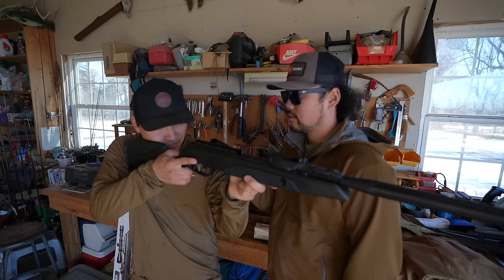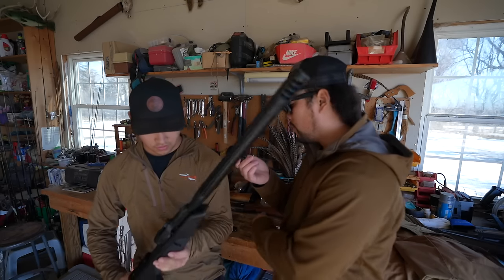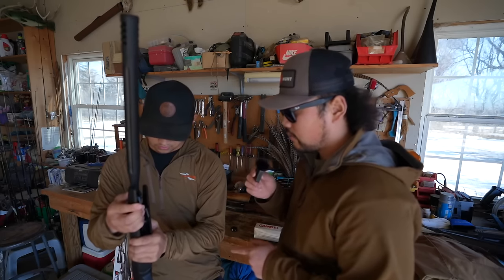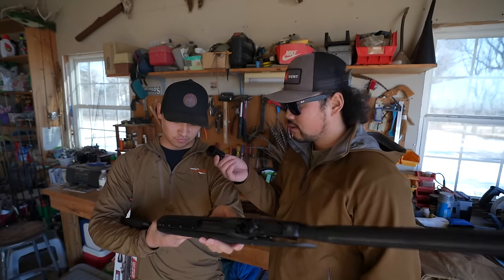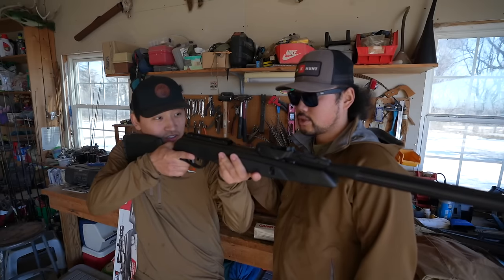Oh, feels nice. You need a scope on this thing. Yeah, I know, it came with the scope. But what I was telling the folks is I thought it was a little bulky right here. Doesn't it feel a little bulky? It's wide, man. I know. I wish it was less bulky.